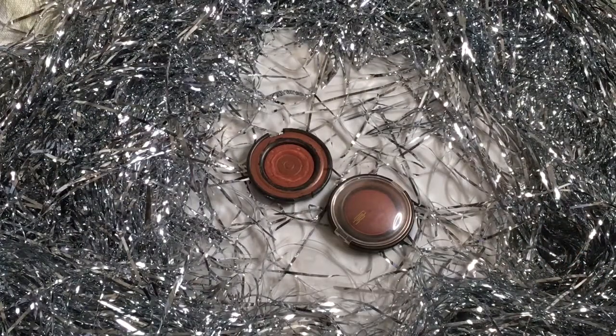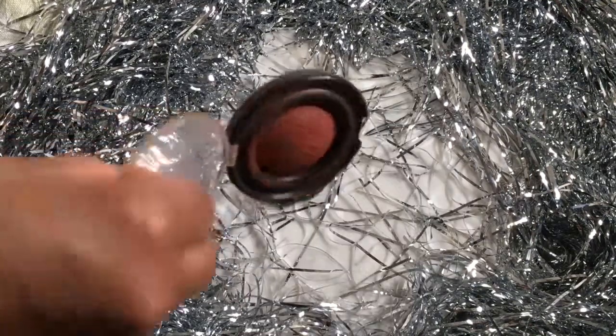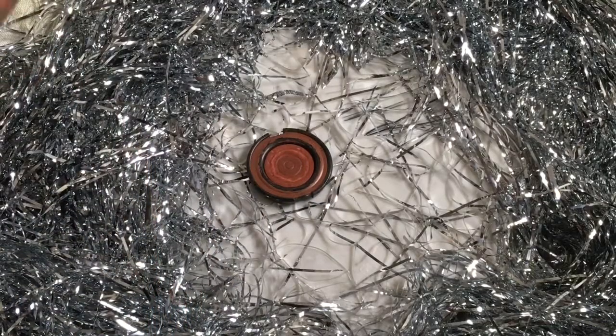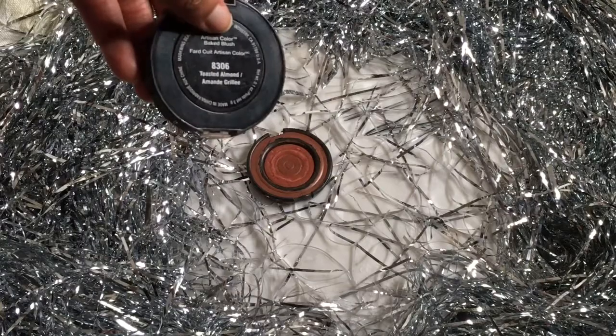My fave drugstore blush ever is Black Radiance Toasted Almond. On the left is how the pan looks when it's completely used up, and on the right is the replacement I bought. This is the first blush I've ever had to repurchase. It leaves the cheeks looking warm and glowy.